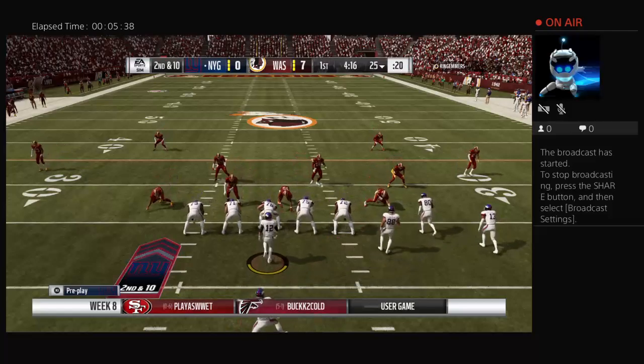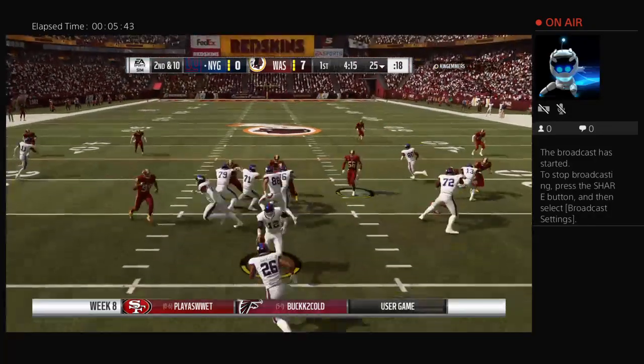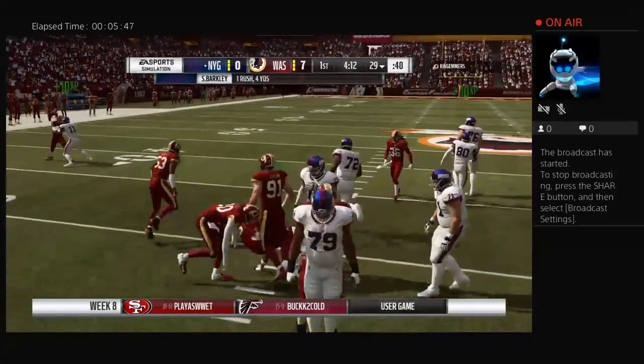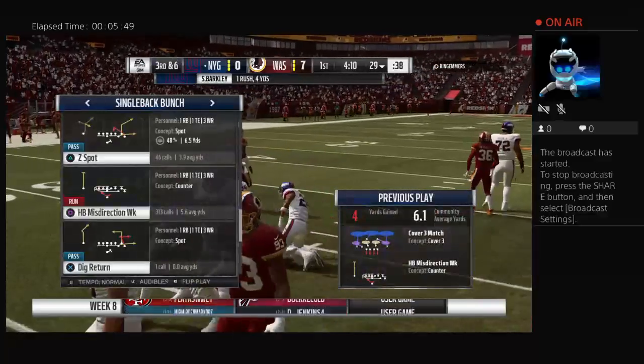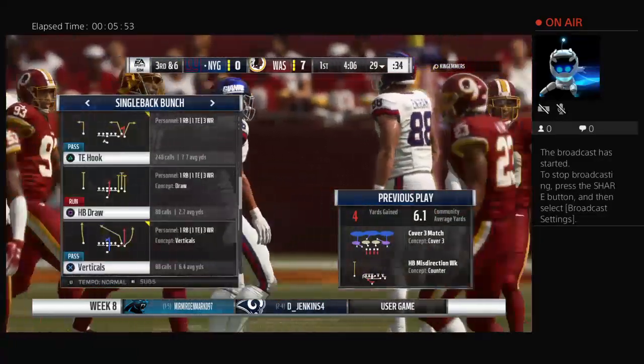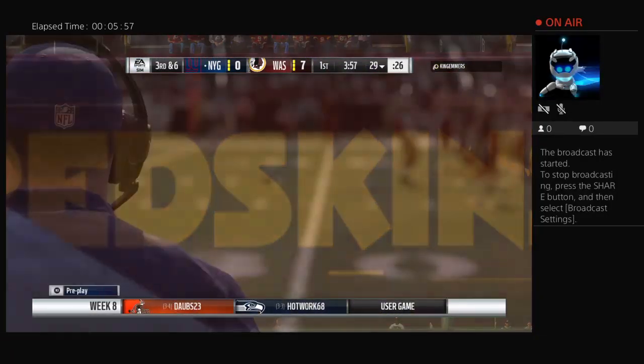Line of scrimmage, again the 25, 2nd and 10. The first carry for the former Nittany Lion. This is Saquon Barkley. And he's able to plow forward up to about the 29, just shy of the 30. Call it a gain of 4, and it'll leave him with a 3rd down and 6 to go.